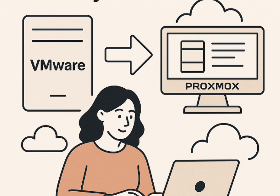Let's talk about the why, beyond just migration. Why Proxmox in the first place? What makes it, as people say, such a sweet deal that justifies making this jump? Oh, there are plenty of reasons people are drawn to Proxmox.